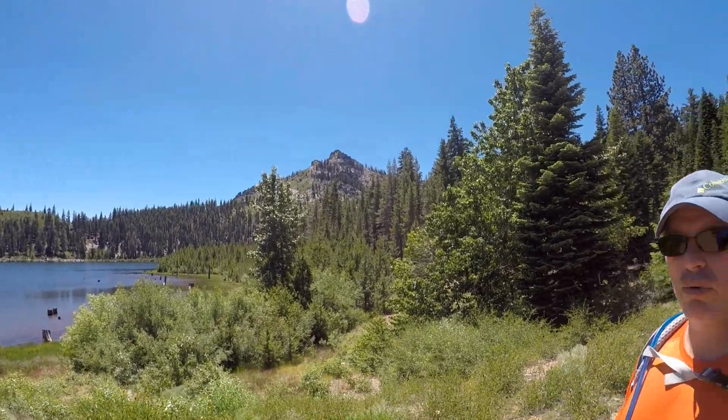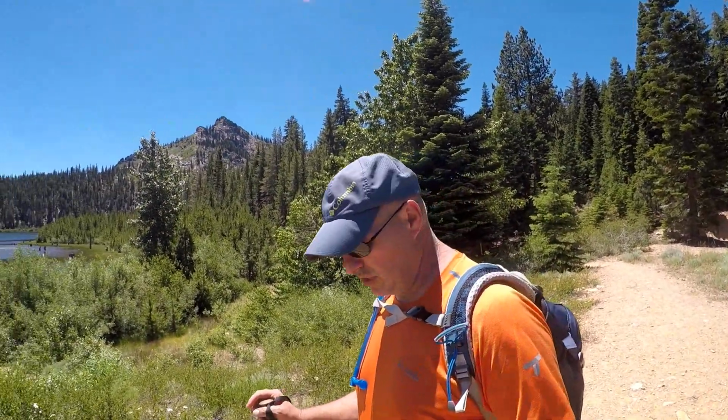All right, we're gonna head down to the car. We still have to walk to the parking area. Another mile. Another 1.5 miles, I think. Let's do it. Let's do it.